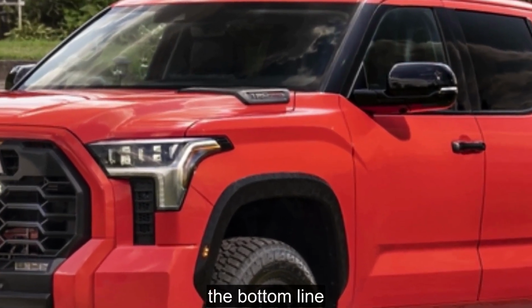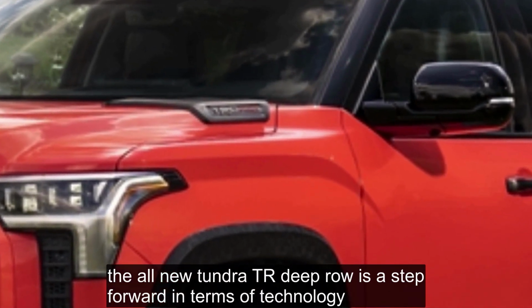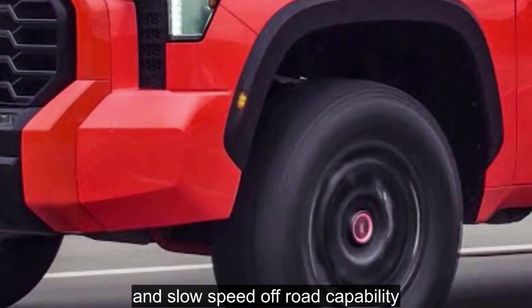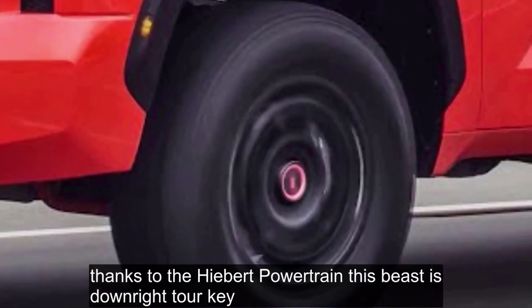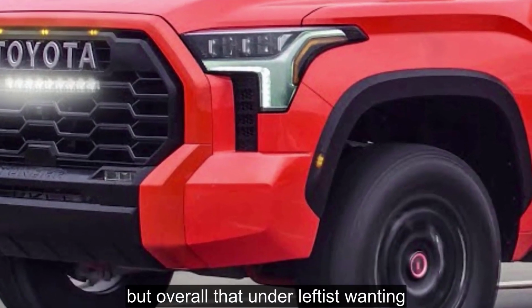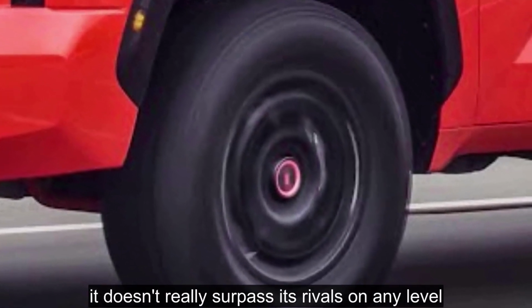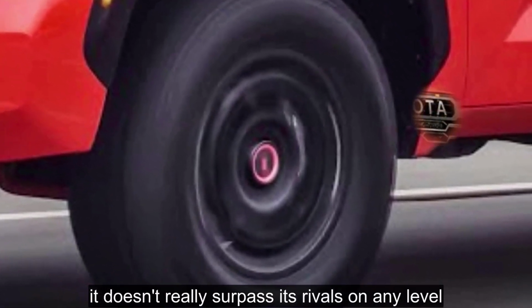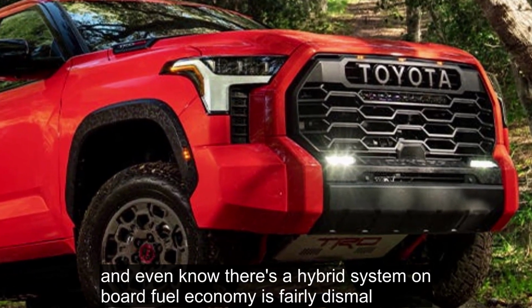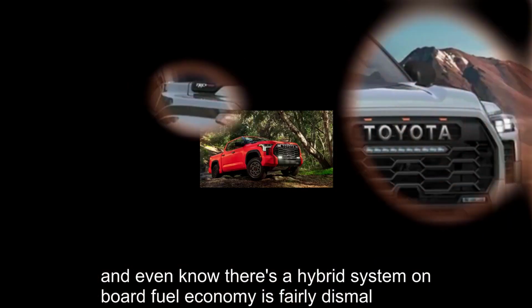The bottom line. The all-new Tundra TRD Pro is a step forward in terms of technology and slow-speed off-road capability. Thanks to the hybrid powertrain, this beast is downright torquey. But overall, the Tundra left us wanting. It doesn't really surpass its rivals on any level. It's heavier than other light-duty trucks, and even though there's a hybrid system on board, fuel economy is fairly dismal.